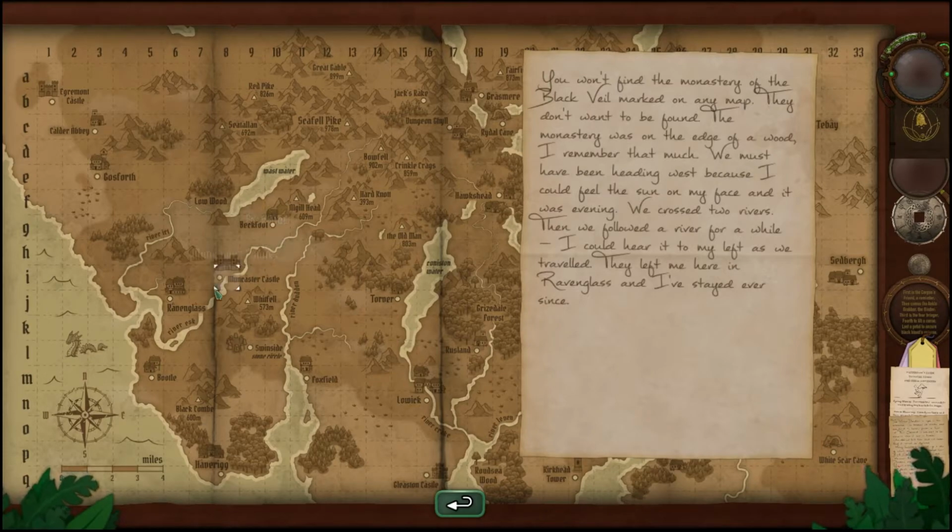So we're in Ravenglass. He says it was on the edge of a wood. I remember that much. We must have been heading west, so it's this way. We crossed two rivers, 1, 2. Then we followed a river for a while. I could hear it to my left, which means he went south.